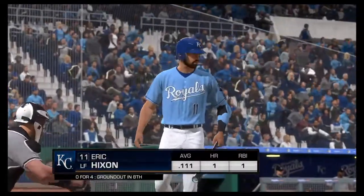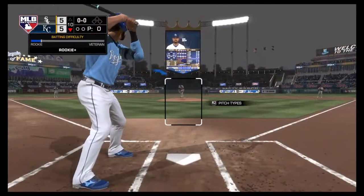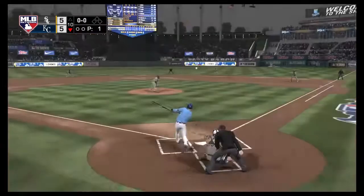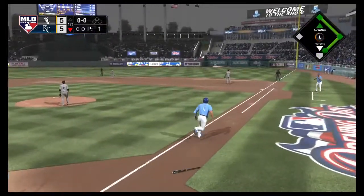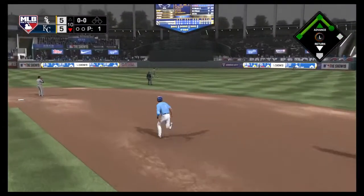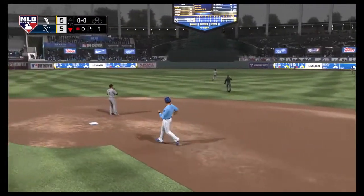Now at the plate, Eric Hicks, leading up for the Royals, the left fielder, Eric Hicks. Ready with the first pitch. Here it comes. Hit high and deep to right center. Herrera on the run. He gets there and makes the play for the first out.